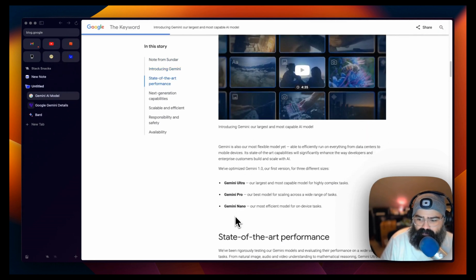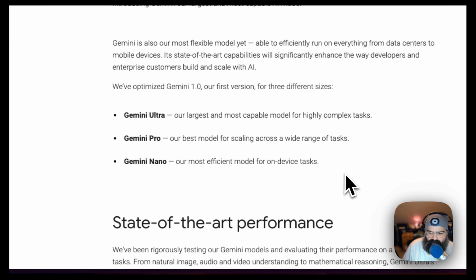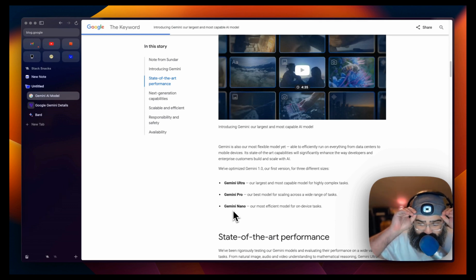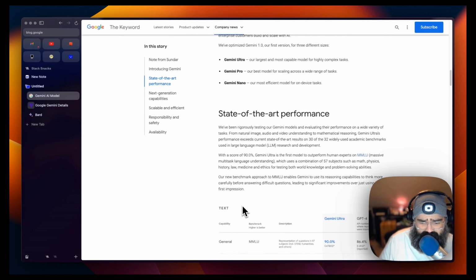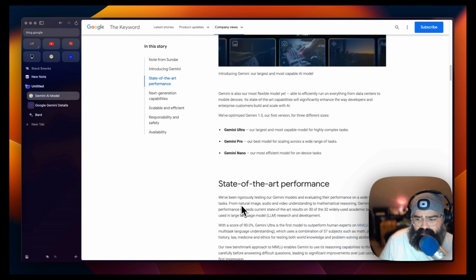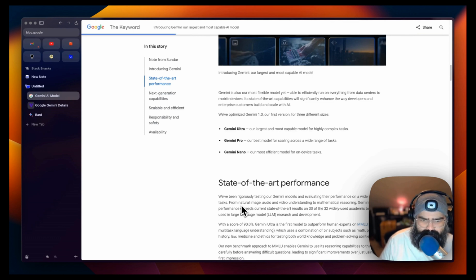Gemini is going to be broken out into 3 different models. We've got Gemini Ultra. Think about Gemini Ultra as GPT-4. Gemini Pro is your GPT-3.5. And then Gemini Nano is what Google's calling its most efficient model for on-device tasks. So this might be something that gets rolled up into Pixel phones. On-device AI. Yeah, we'll see if we can find out more about that one.